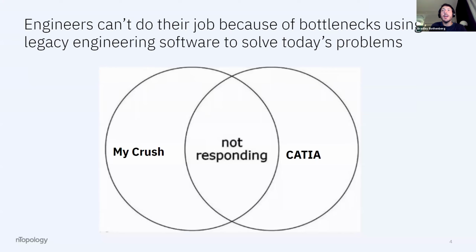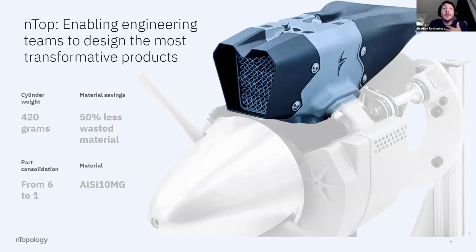You make a change in a CAD program and you have to get up, have a coffee, and wait for it. Your whole model tree is updating. Then you come back and maybe there's a model failure, maybe there's an issue. And so these bottlenecks are preventing engineers from doing their job and designing really high performance products. So I started nTop with the goal of enabling engineering teams to design the most transformative products.